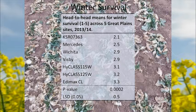And in this table, the 1 rating is the best winter survival, 100% survival. 5 rating is 0 survival. So the varieties that are currently grown have a pretty good range in their winter tolerance.